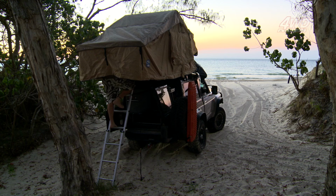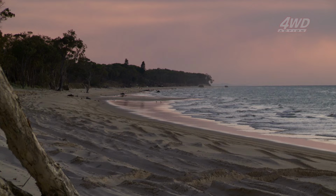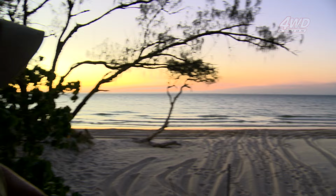Well, what's a room without a view? And I tell you what, that is a perfect view. You know, people pay a heck of a lot of money for a view like that, and I've got it for just about nothing. I reckon it's time to start dinner. Right, mate, whack those in there. The onions.